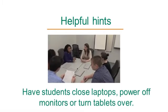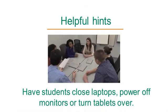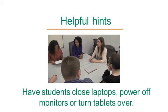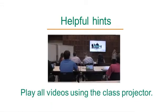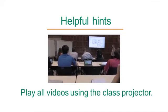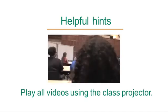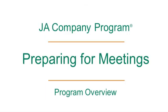To help ensure students are focused on you when giving directions or facilitating a discussion, instruct the students to close their laptop, power off their monitor, or turn their tablet face down when their e-activity is complete. And finally, play all videos using the classroom projector so that everyone watches and listens together. Ask the teacher to ensure that the classroom sound is turned on and student computers and tablets have sound turned off. This concludes the JA Company Program Overview, and Preparing for Meetings video.